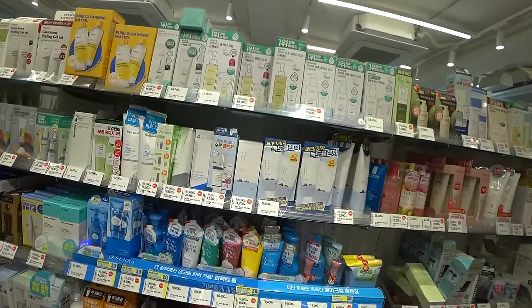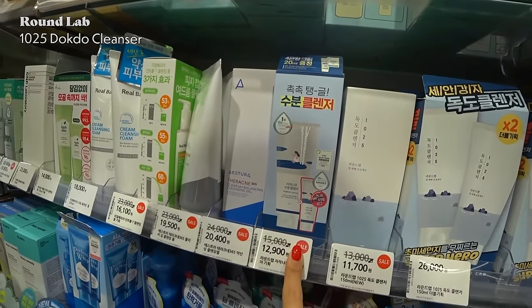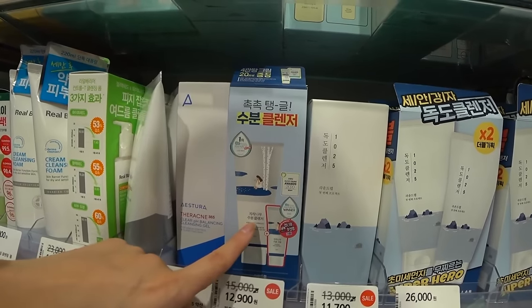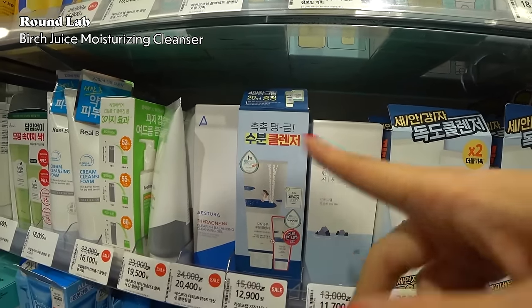That's why I like it. Yes. Oh, for me these days, I'm using the Dokdo cleanser right now. Do you like this one too? You're like, right? No, I just never seen it. Oh, Sugum cleanser? Yeah, this is the Birch sap line.